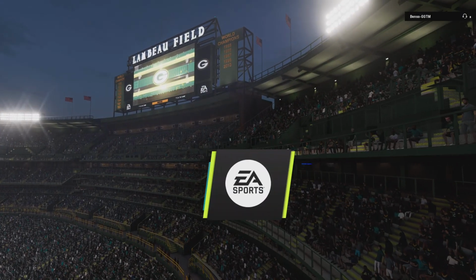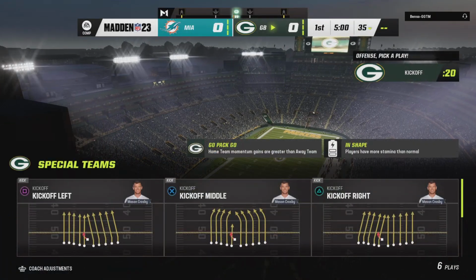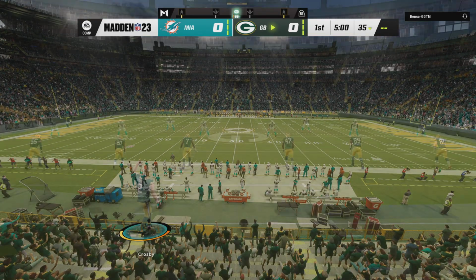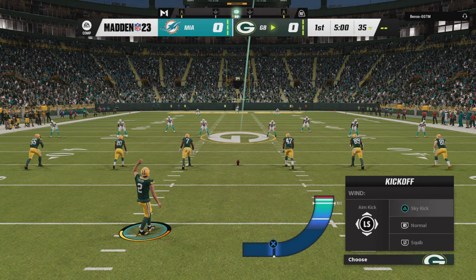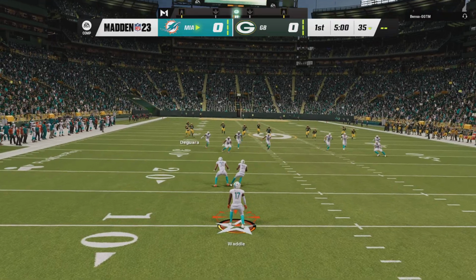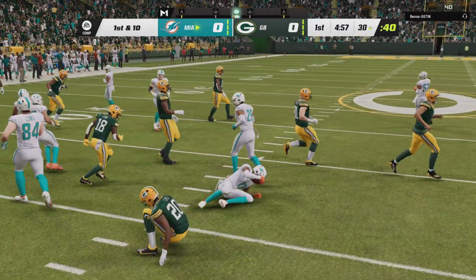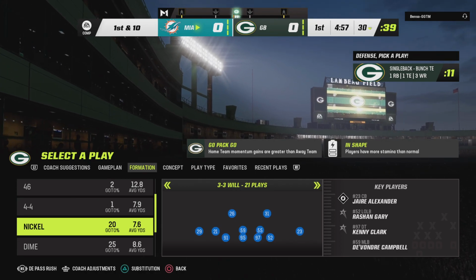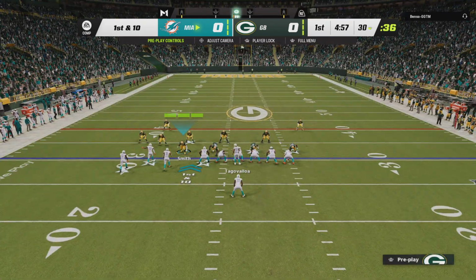Sports coverage of the National Football League brings us to legendary Lambeau Field in Green Bay. Straight ahead, we've got a good one on tap here between the Miami Dolphins and the Green Bay Packers. Mason Crosby of the Packers has it teed up, and off we go from Lambeau. This is taken just shy of the 10. So first and 10 now from the 30.